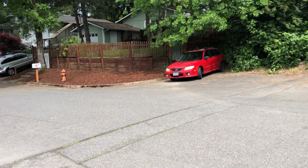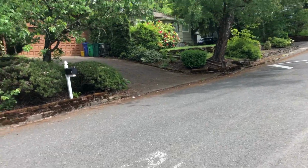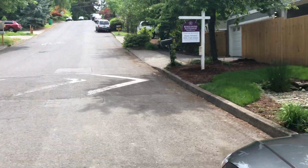There's a couple speed bumps, but it's a pretty quiet street. It's a mix of houses that are a little bit more run down and then older ones that have some charm. But overall, it looks like a nice neighborhood.